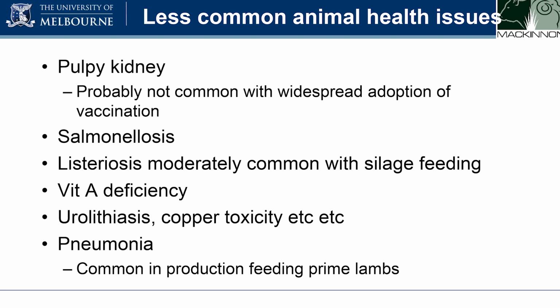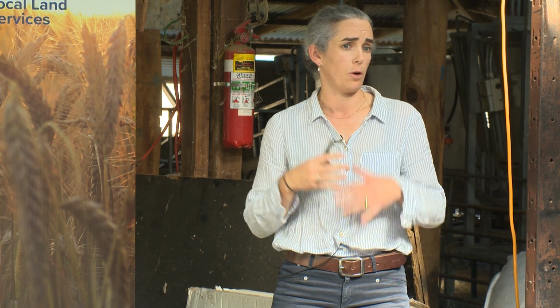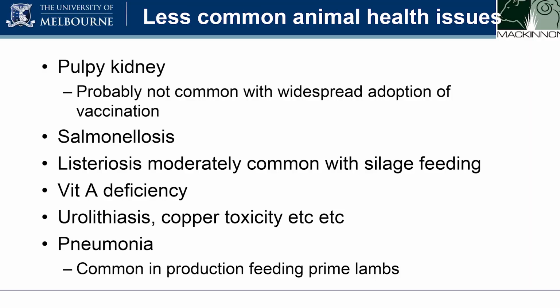And sometimes pneumonia, so there's a lot of dust about, and they're a bit stressed or on the verge of acidosis or those other sorts of things. Sometimes pneumonia might go unnoticed. If you're trying to production feed something and they're not necessarily putting on the weight you would expect, potentially you might have that going on in the background, and you might not necessarily see any clinical signs.